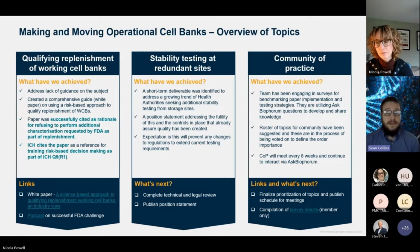And what the team did after that was spend a considerable amount of time socializing it, because it's all well and proper creating this fantastic guide, but unless people know about it, understand it and start using it, it's not going to go anywhere. So the team focused on getting the message out there, sharing it internally within their companies across different parts. They then took it to conferences.